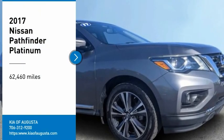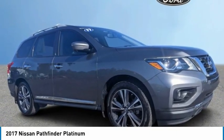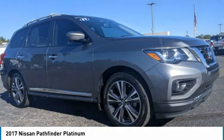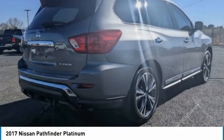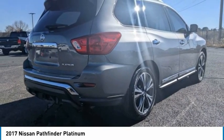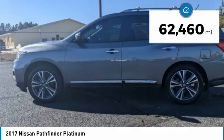You are going to love 2017 Pathfinder. The Pathfinder has a premium interior with 3 rows of seating for up to 7 passengers, as well as versatile seating and cargo configurations. This SUV appeals to both truck lovers and car lovers. This vehicle has less than 65,000 miles.